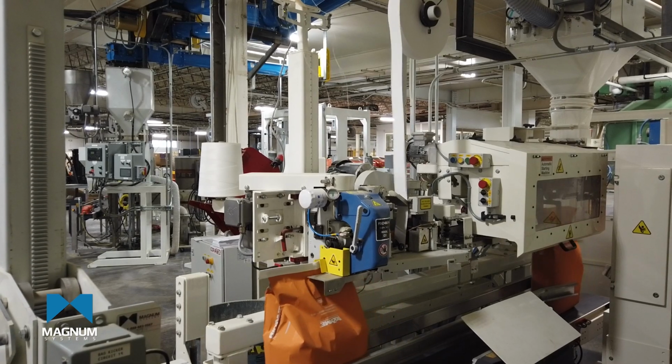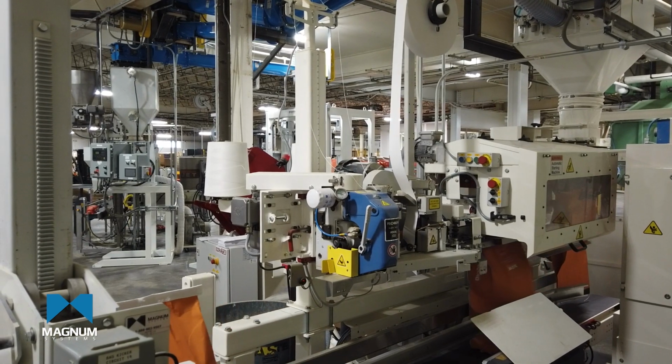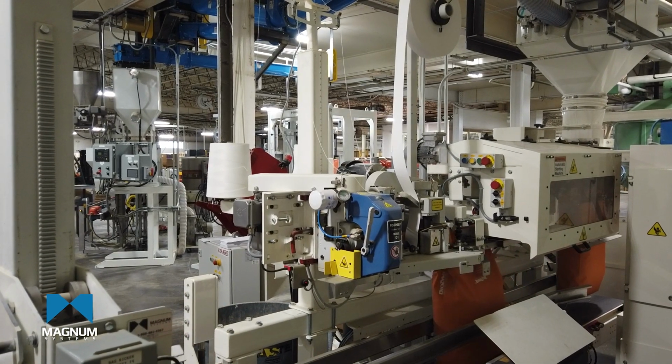The increased automation has absolutely helped our throughput, our control, and given us a little bit better quality control of the product itself, and made it a lot more feasible for one single person to run both the pellet mill as well as the bagging line.